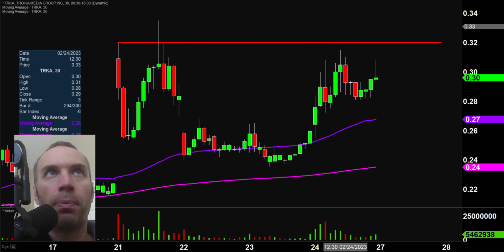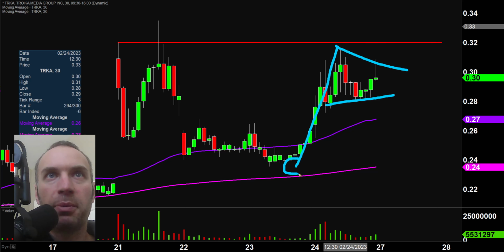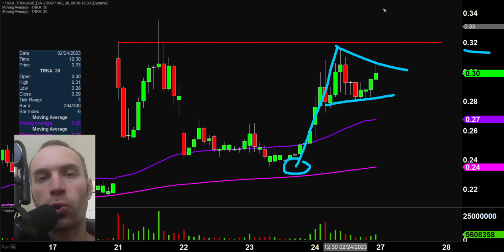And then just from a good old pattern perspective angle, and I'm going to draw this very crudely here, put the golf ball down there to make it a little bit more visible for you, or visual, I should say, for you golfers out there, but a nice little bull pennant pattern. So however you want to look at this, there's a lot of good things going on. Good volume today, nice movement. Got the bull pennant, and now the bull pennant is right below the key breakout area of 32 cents. So if you like penny stocks, I definitely keep an eye on it.